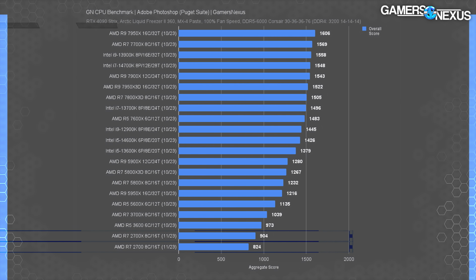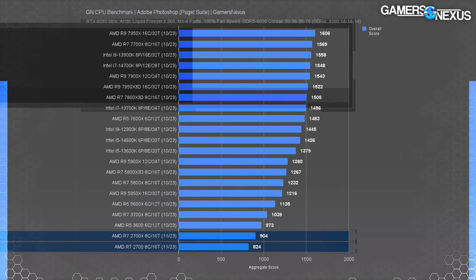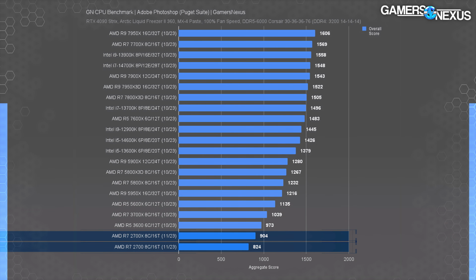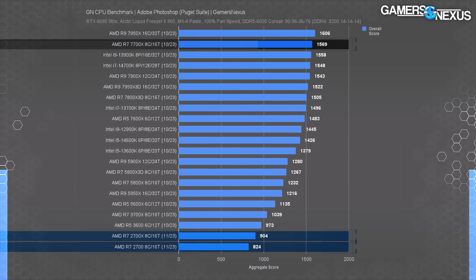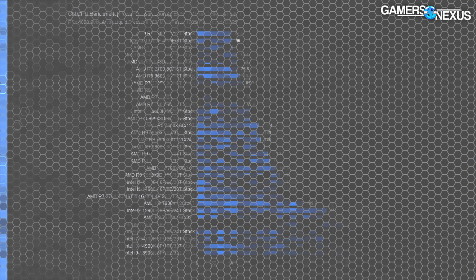Finally, in Adobe Photoshop, the chart leaders in the 1500 to 1600 point range show scaling room approaching 2x improvements. Extra cache isn't really helping in this one, but the 7700X at 1569 points sees its biggest contribution in the filter score and the GPU score as compared to the 2700. The GPU can be better leveraged here, and it's just better at filtering. Almost anything would be an upgrade for this one other than maybe an R5 3600. And the last two charts.